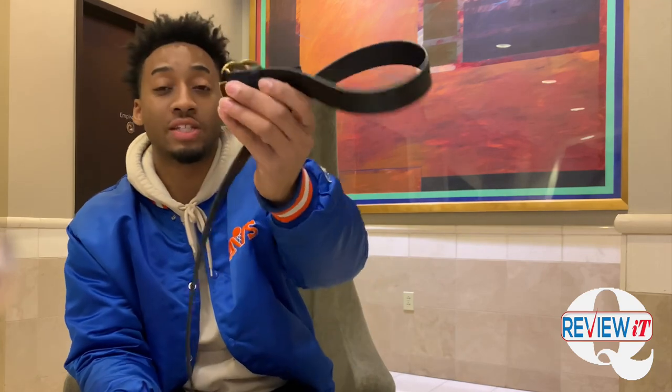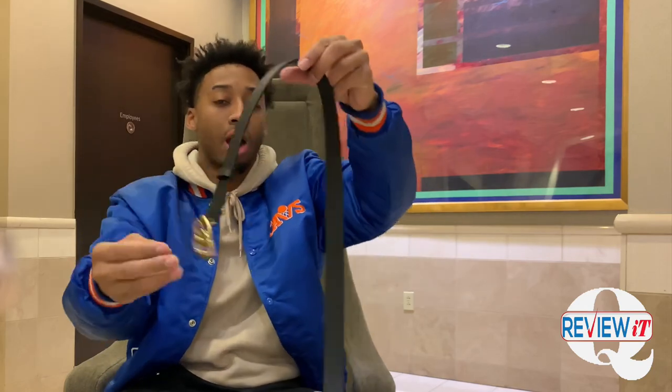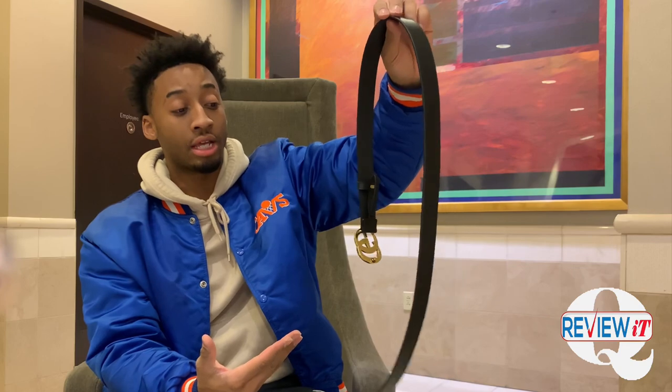And I was new to this. This is the Interlocking G Gucci belt. I was new to the wave of this belt. And like I said, I'm going to double check to see if it's real or not, because it's at that price point where it could be real or it could be fake. It's not getting authenticated, meaning they can kind of slip some fake ones in there.